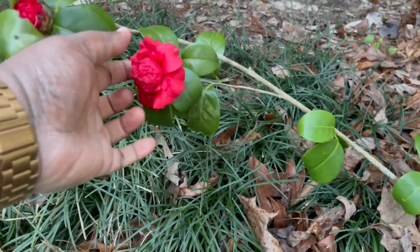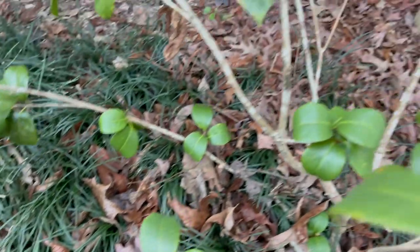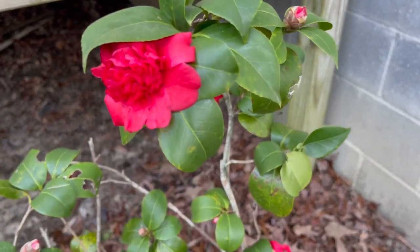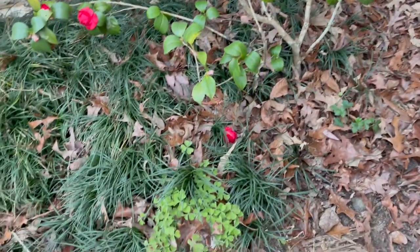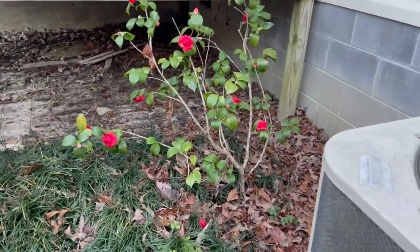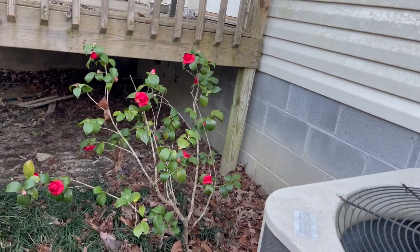This is a Professor Sargent Camellia bush. Isn't that pretty? Look at how tightly packed those petals are. There's several more buds on here. And this will be blooming for a while. This evergreen. I moved this last year, so it's settling in here and rewarding me with more blooms than it ever gave where it last was. Wanted to fill in this place by the deck.